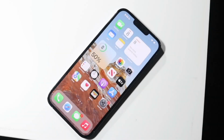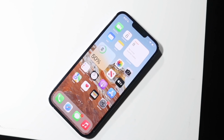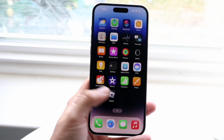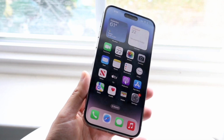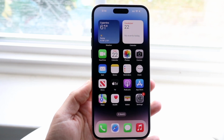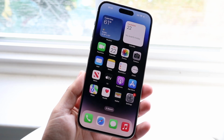Well, everyone, it's time for us to take a look at the iPhone 13 Pro Max and compare it against the iPhone 14 Pro Max and see which particular phone is a better one for you. Now, I will definitely tell you, as always, if you have all the money in the world, then going up to something like the iPhone 14 Pro Max or the more expensive iPhone is definitely the better option, I would say, for the average person.